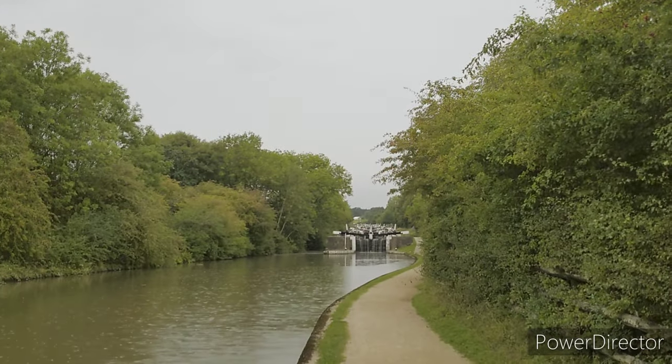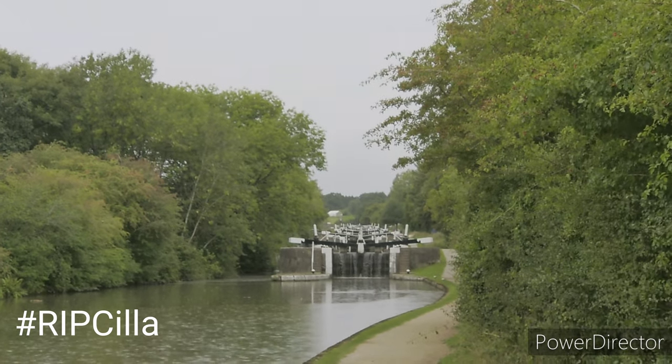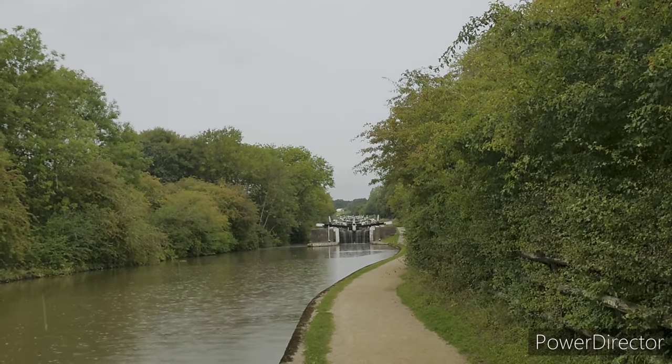So I'm on my way to the Shrewley tunnel. I've got to go through Hatton first and then along a bumpy canal, and I'm already soaked. Oh, bloody weather, but we'll get there and hopefully it's interesting. Look at that. That's how Cilla Black would say, a lower lower locks. Wow. But let's go up them.